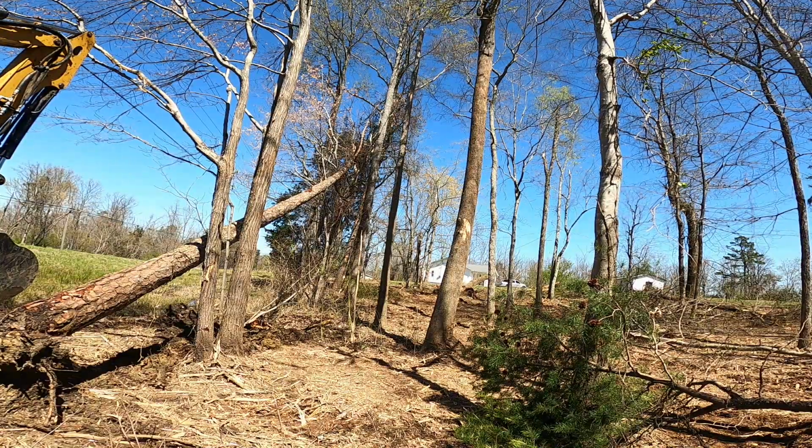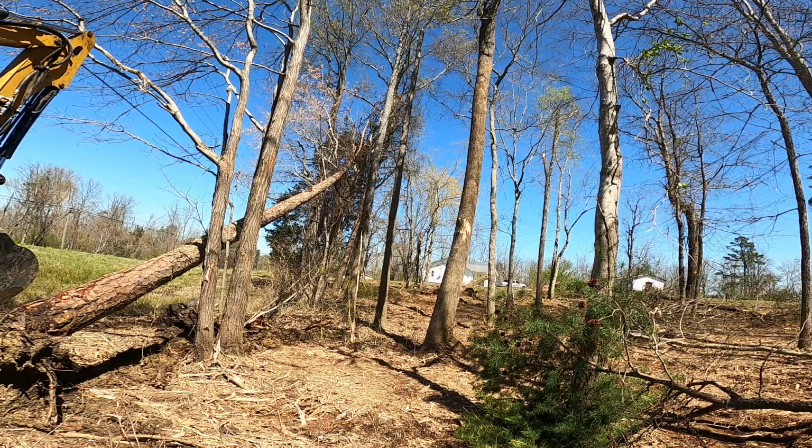All right, so I got this tree right here. It's pine, so luckily it's got a tree behind it and in front of it, so it helps guide it. But I'm gonna pull it out and I'm gonna mulch it up, and then I'm gonna clean up the rest of the backside.